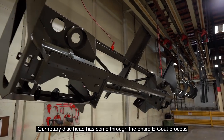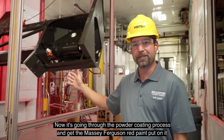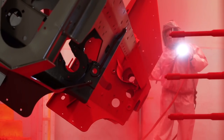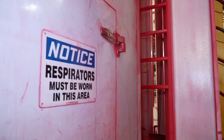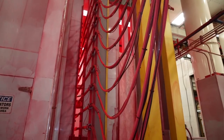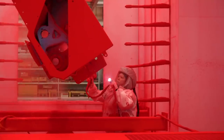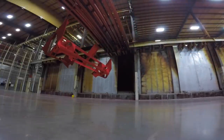This has come through the entire e-coat process. Now it's going to go through the powder coating process and get the Massey Ferguson red paint put on it. After the powder coat process, the pieces go into the oven for the baking.